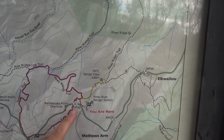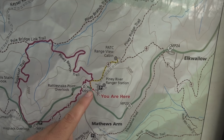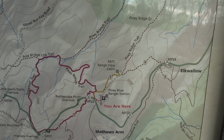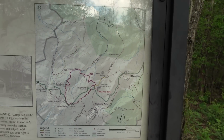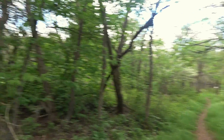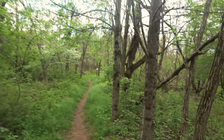You are here. Well, they don't have it listed on here. There's Rattlesnake Point overlook, but on my map we're right here. We're gonna walk out here. It says out here somewhere there's something called Rattlesnake Point. It's not listed on here, but let's go check it out. Let's see if there is anything back here. And just kind of looking at the skies. The temperature is dropping too, but it feels good.